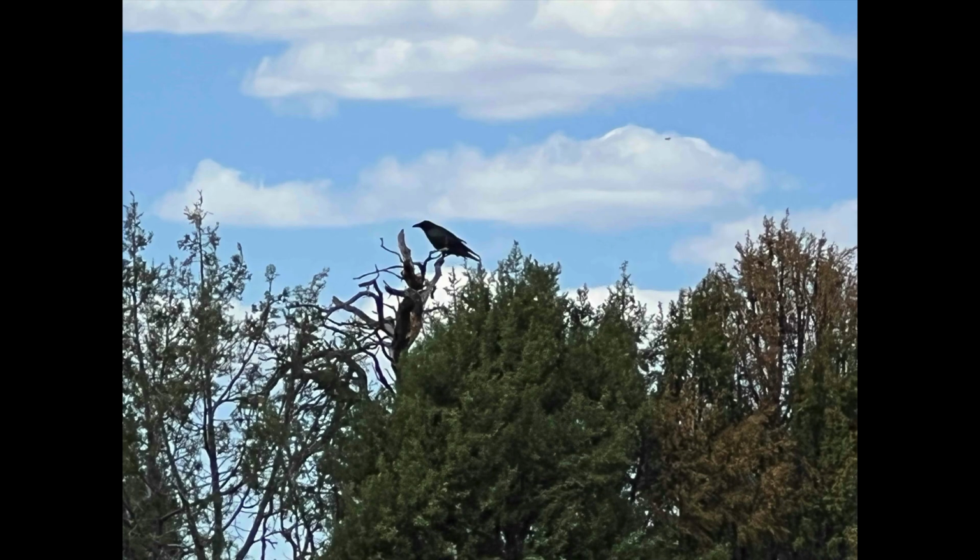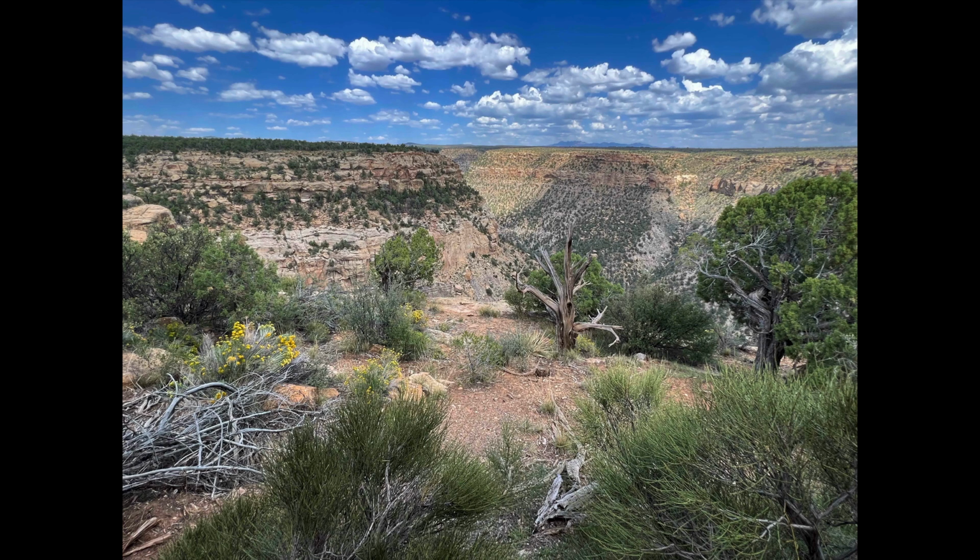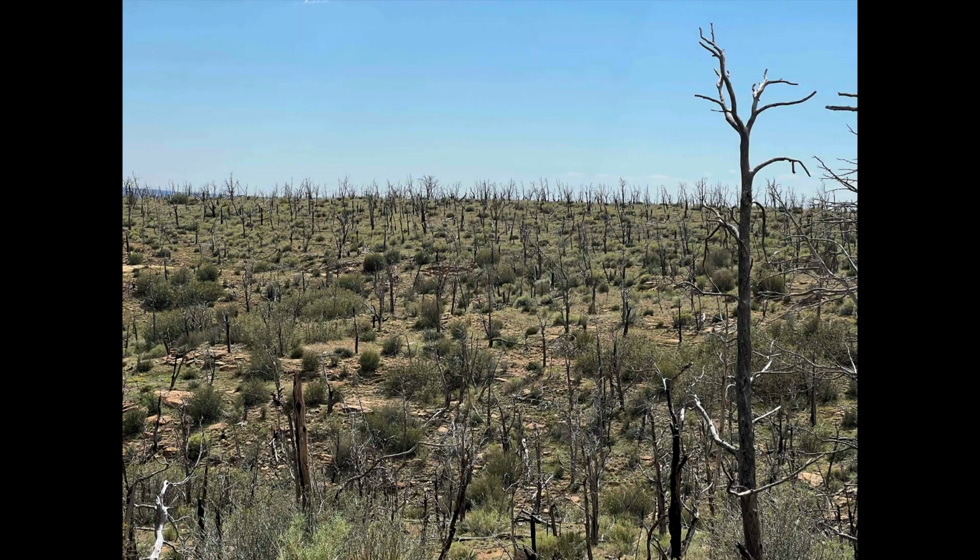There's a cool raven that was vocalizing at us in the area where we parked. Saw a lot of ravens out there, actually. Balcony House is another major site. We did not really spend much time or any time other than a brief overview.